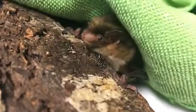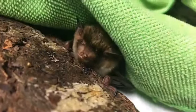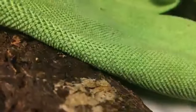You can see Henrietta, her ears are a little bit bigger than Henry. She is a bigger bat. She's going to chitter a little bit for you guys. So she's going to say hello. And we'll actually go show you the pictures.